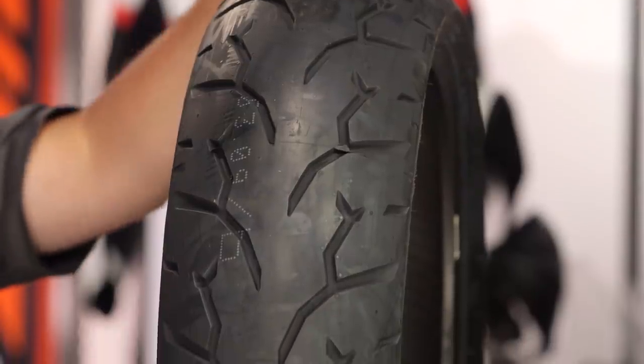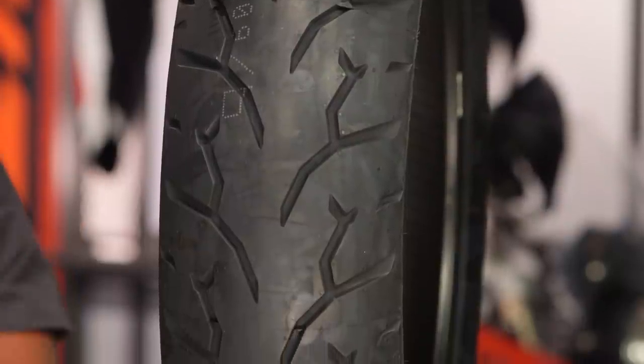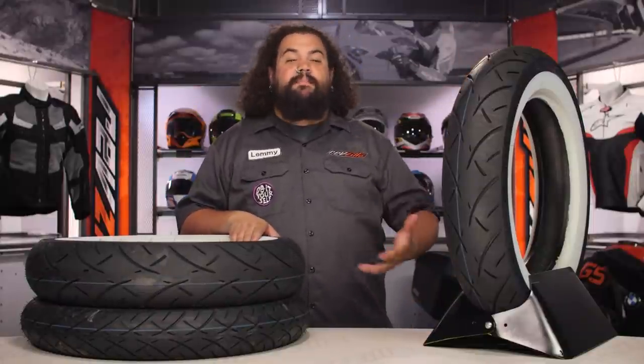So if you tend to treat your motorcycle like a rental, check out some Pirelli Night Dragons. Probably going to be the cruiser tire that makes you the happiest. Let's move on. Now we're moving into our special consumer tire, and that's the Metzeler ME888.